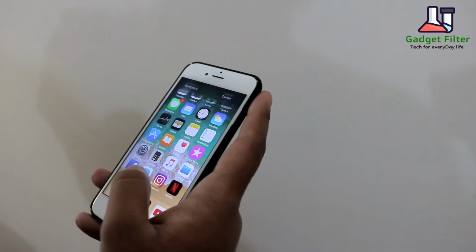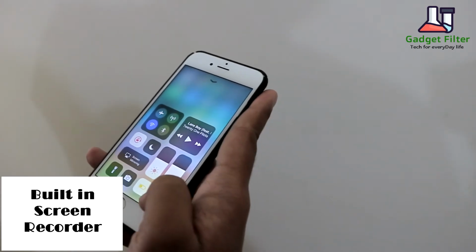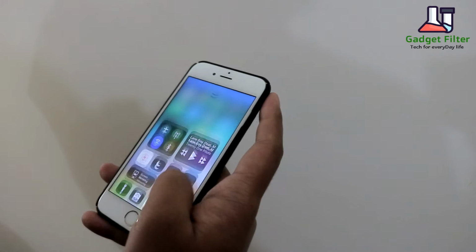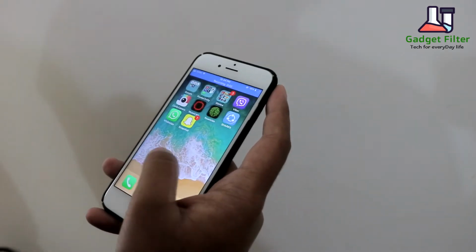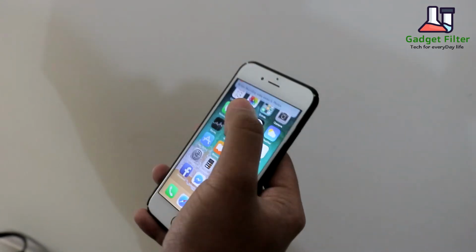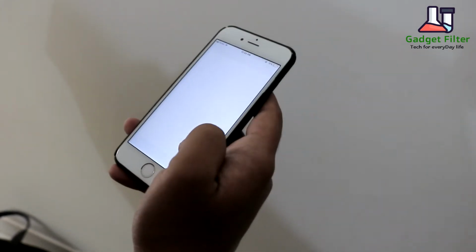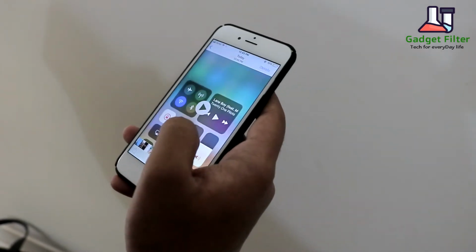All this time, to record the screen on an iPhone you needed a third-party application or a jailbreak. But now Apple has included this feature in iOS 11, and it works by tapping the icon and it starts recording, and tapping the blue bar stops it and you can access the video through Photos.